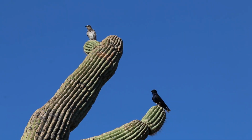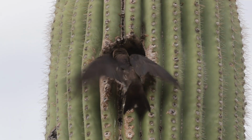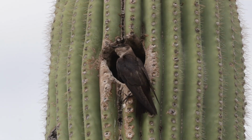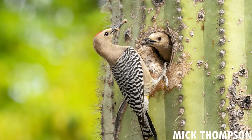My name is Olia Weekly. I'm the Applied Conservation Program Manager for Tucson Audubon. The desert martins are a subspecies of purple martins that nest in columnar cacti, so the saguaros and cardones. They are secondary cavity nesters, which means they can't excavate their own cavities. Instead, they rely on abandoned woodpecker holes.